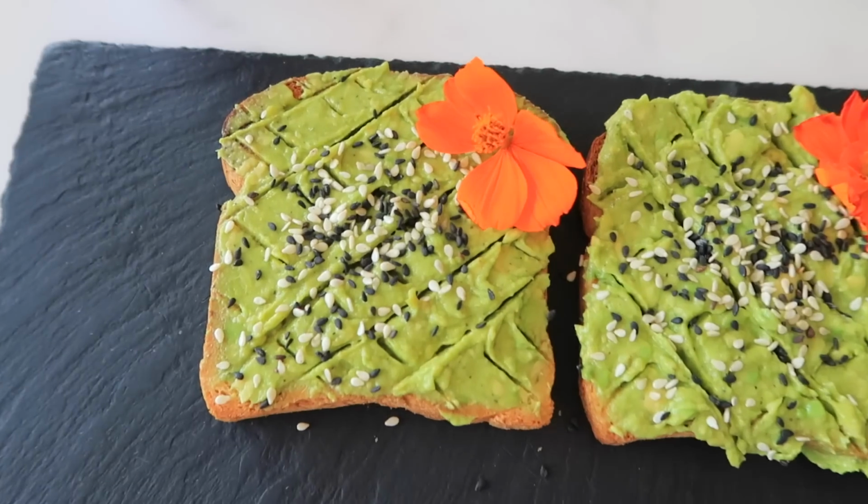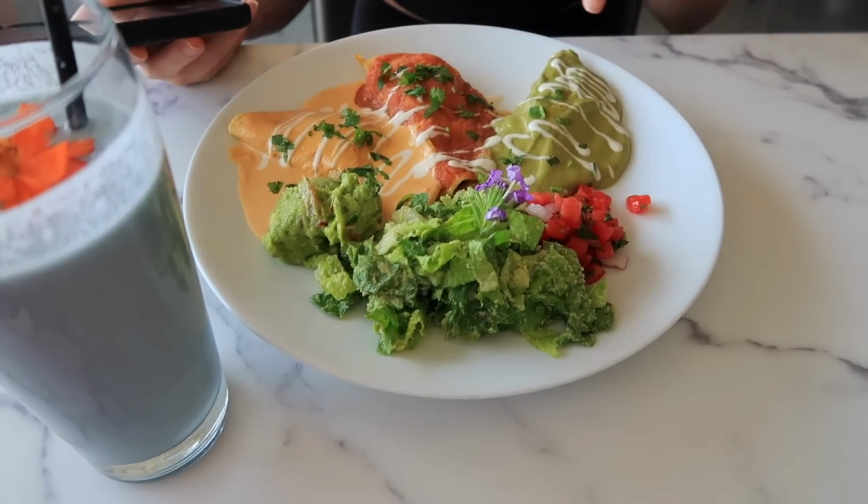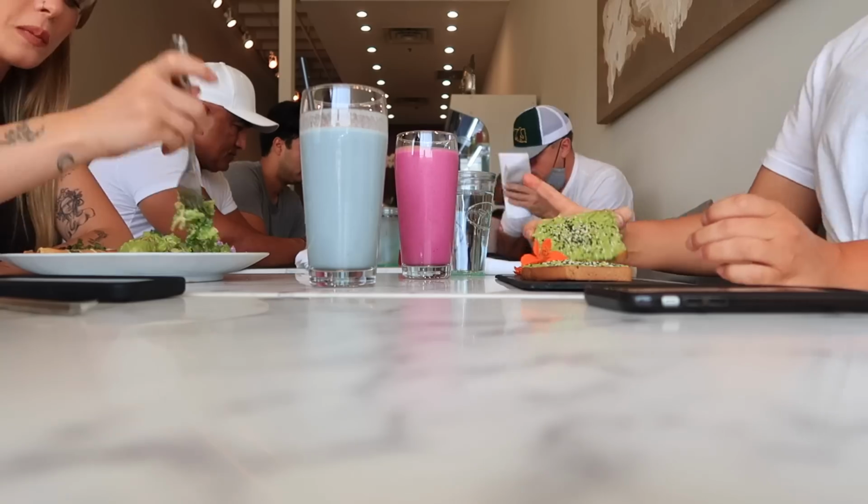Looks so good. Okay, I just got the avocado toast and then I got a dragon fruit smoothie. Meg, what did you get? Did you get the quesadilla? And then she got the blue magic smoothie.